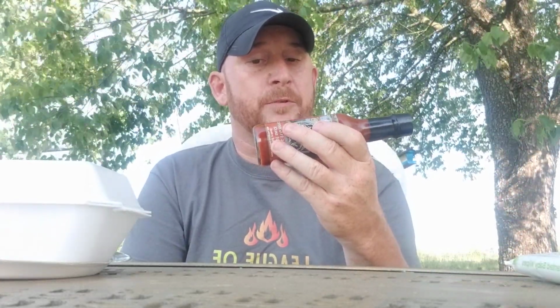Ingredients are hot chili peppers, red and chocolate ghost, 7 pot Douglah, Carolina Reaper, Moruga scorpion, jigsaw, and Thai. Vinegar, garlic, sugar, salt, spices, and xanthan gum.